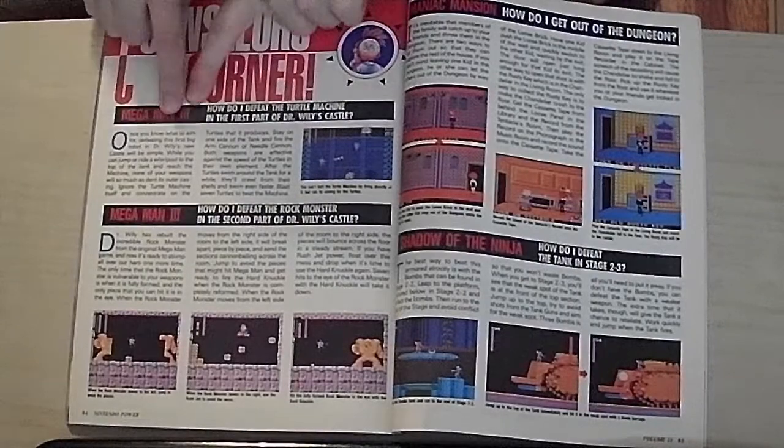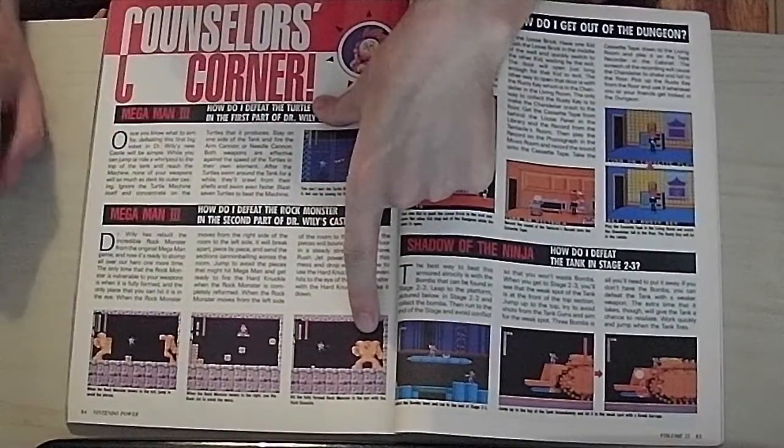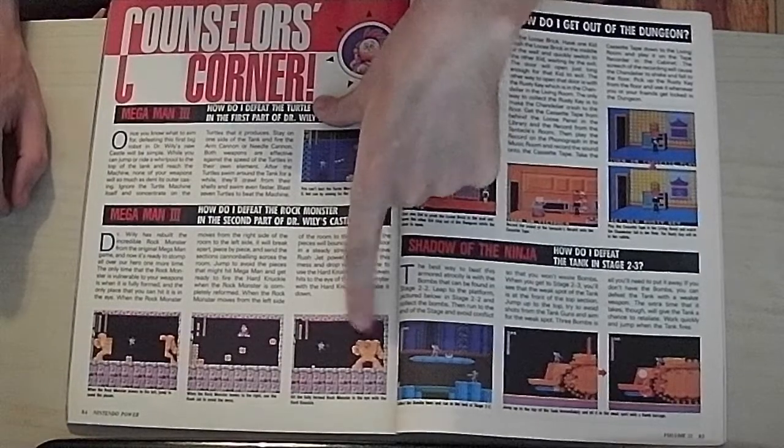So here we are. We have Mega Man 3. They brought back this Yellow Devil from Mega Man 1. This guy always gave me trouble.